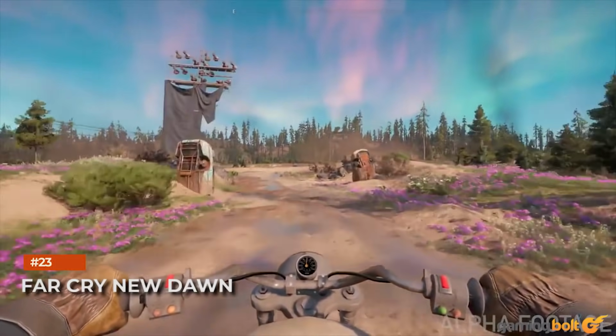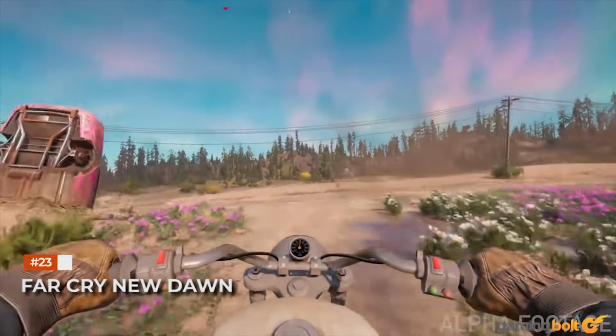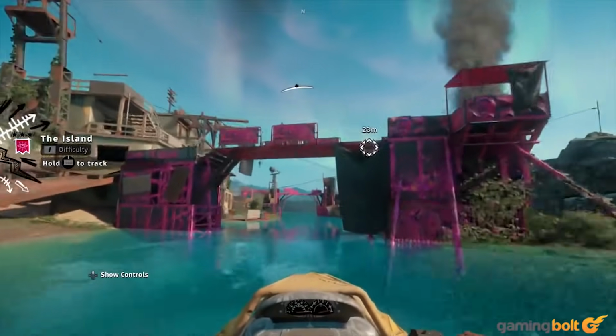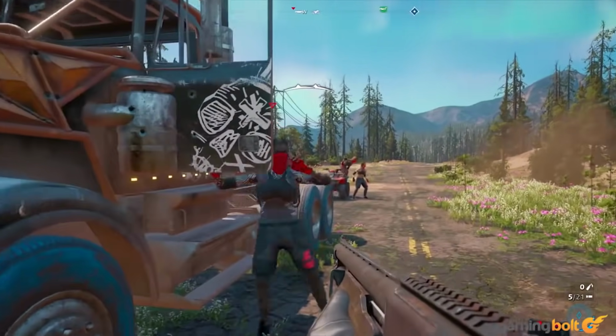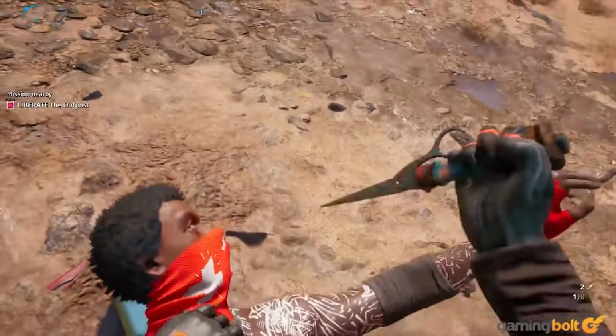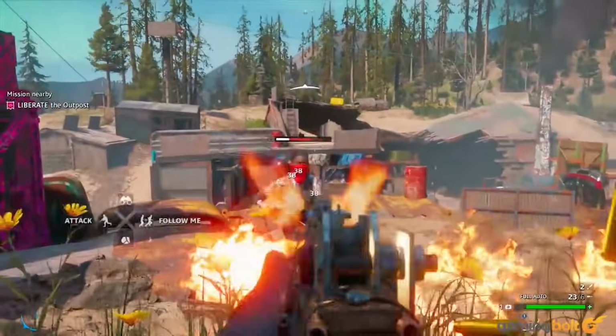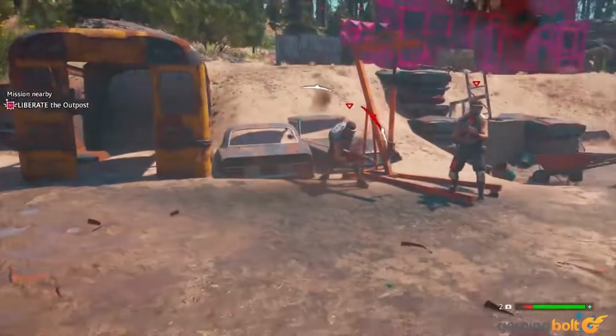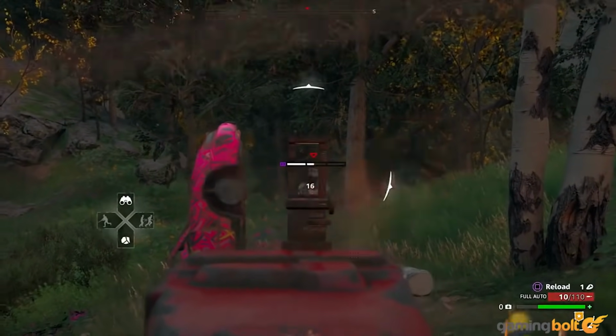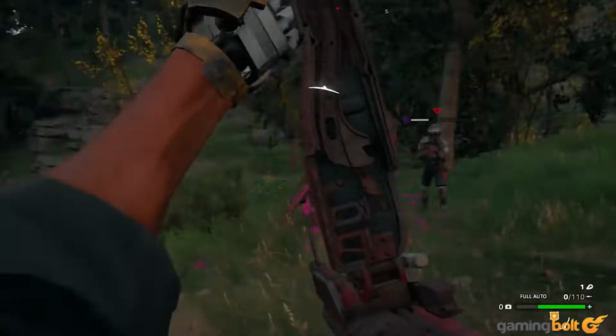Far Cry New Dawn. Far Cry New Dawn more or less features the same graphical quality as Far Cry 5, and that's not a bad thing. The previous game had excellent textures, foliage, and vegetation, and great lighting. Far Cry New Dawn employs a post-apocalyptic setting with lush greenery and lots of pink, so if this neon Mad Max aesthetic suits you, then it might be worth running around in.